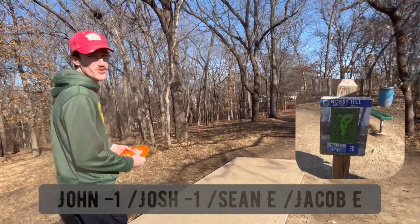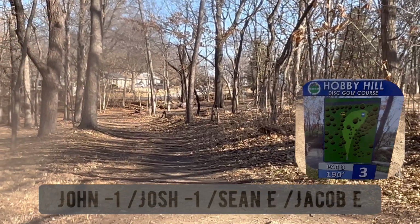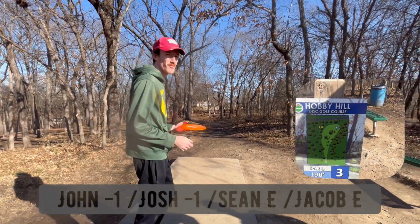Hole three, par three, we got 190 feet here. A lot of trees, similar to last time. A little bigger lane on this left side. It's gonna play to the forehand, skip, backhand, say a prayer, a little lucky.